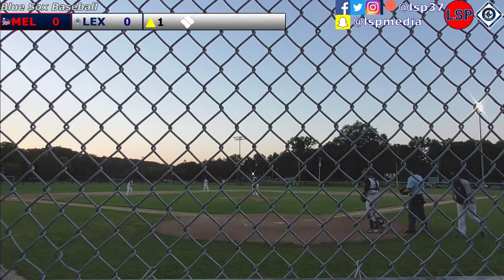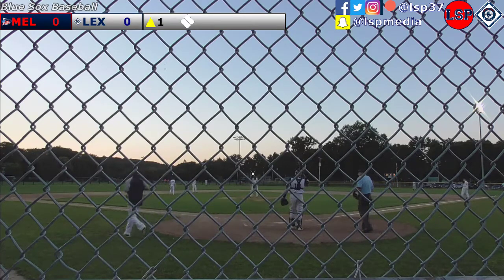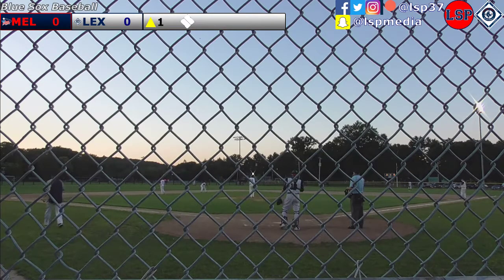Jeff Vigers is getting the start behind the plate tonight for the Blue Sox. Vigers will be playing just his 4th game this year, and his first game since June 19th.